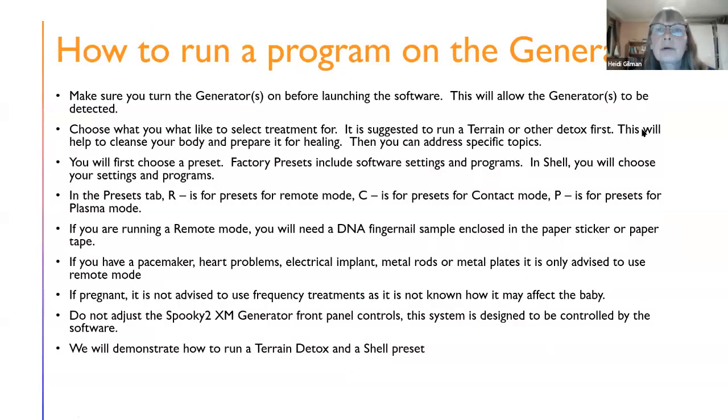How to run a program on the generator. You're going to want to make sure you turn the generators on before launching the software. This will allow the generators to be detected. So you have the software loaded, but before launching it, you want to turn the generators on. Choose what you'd like to select for treatment. It is suggested to run a terrain or other detox first. This will help to cleanse your body and prepare it for healing, and then you can address specific topics.